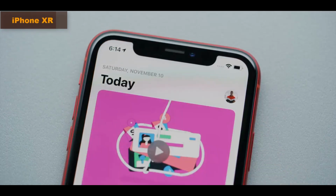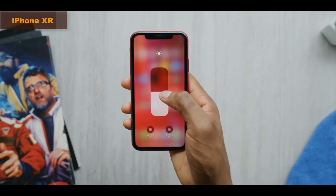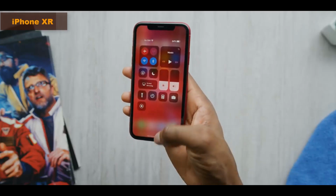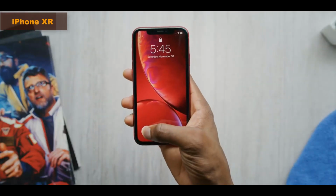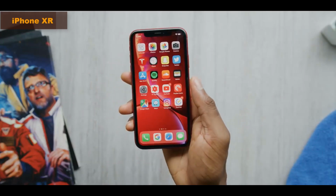I personally didn't use 3D Touch that much anyway, pretty much only in the Control Center and the lock screen. So on the XR, you can do almost the same thing with a long press that will work in the Control Center and on the lock screen shortcuts, but you can't peek and pop into links and previews and things like that. That's almost completely gone from the XR, but I honestly don't miss it that much.